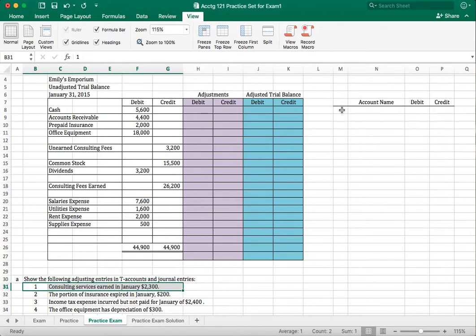Now remember, you absolutely have to write the journal entry in your blue book. I'm not going to look at your worksheet, and that's what this is. So, consulting services in January, $2,300. That's coming out of this account. This is the liability account. And what it's telling us is from this liability account, we're actually earning $2,300 to add to here.